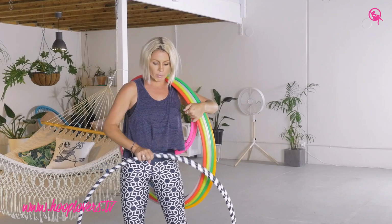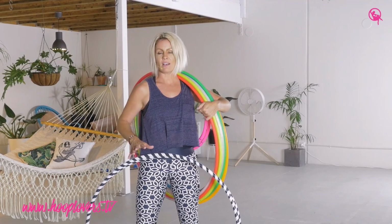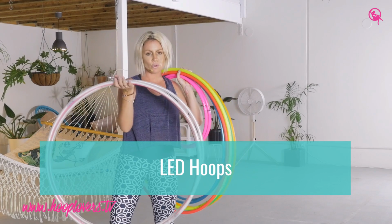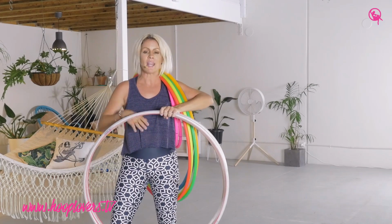These ones are probably around 90 to 95 centimeters. I still love that size. Okay, LED hoops, I don't even have them charged up. These are from astralhoops.com. I have had these for many years. I used to perform a lot, and they were the best investment ever.